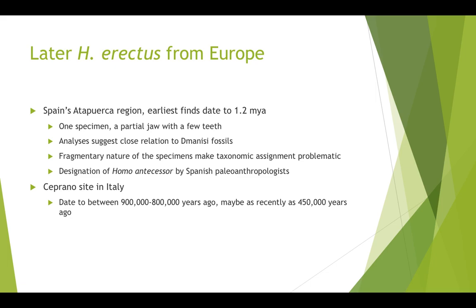Similarly, the Soprano site in Italy dates to between about 900,000 or 800,000 years ago, maybe to as recently as 450,000 years ago. And there was a tendency to classify these as a separate taxonomic designation. But again, we need to have more remains found, more fossils found, to be able to make these clear taxonomic assignments.